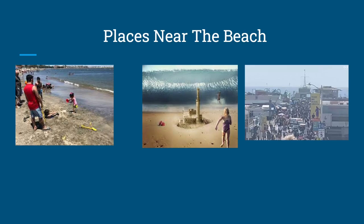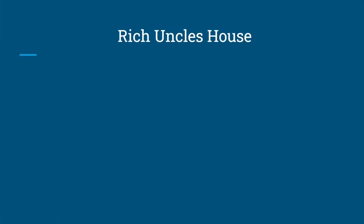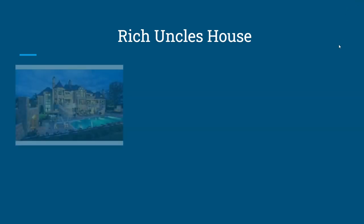Now, the next set of locations we have are Rich Uncle's house. Rich uncles are very important. They're good advisors. But you have to remember, they are also traders of rare fish. So it's good to have a healthy, fun, friendly exchange with your good rich uncle. You know, a good rich uncle's house should look like this.